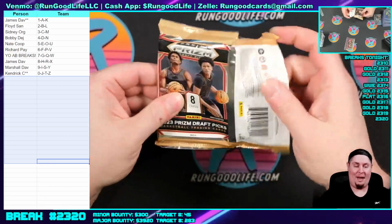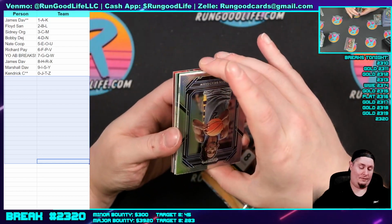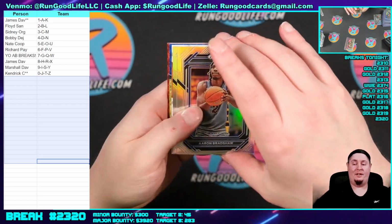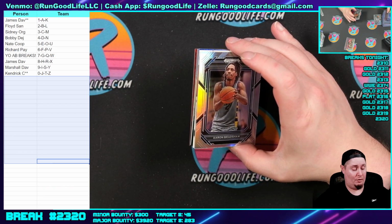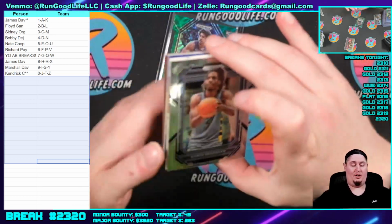Alright, here we go. Final pack of the night. One time, show us a nebula. We do not have a nebula. We got Aaron Bradshaw. Jones Orange Pulsar. Okay, so the Jones is definitely a one touch then. If the Orange Pulsar is selling for $50, the Colby Jones, that's like a couple $100 then.